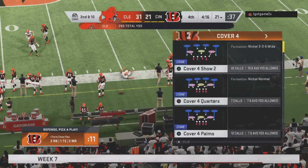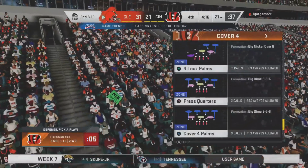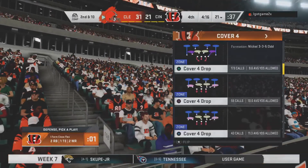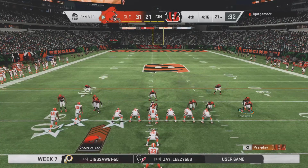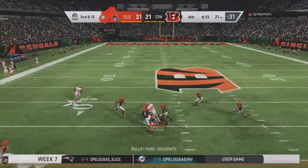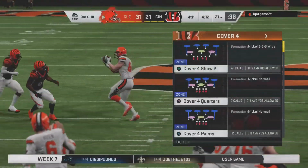Looking for more there on first down, but this throw downfield, incomplete. From the 21, it's 2nd and 10. No gain on this. Now it's Rosen. And this one incomplete. Too much contact to hold on to that one, and it's third down.